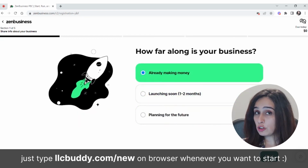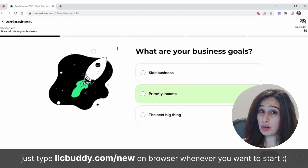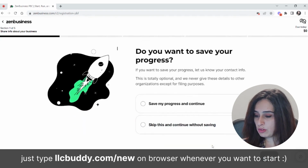Let them know what stage of business you're at. Let them know what your goals are. Is it a side business, primary income, or is it something new completely? Pick a category. Check if you want to save your progress or not.